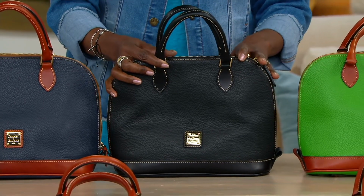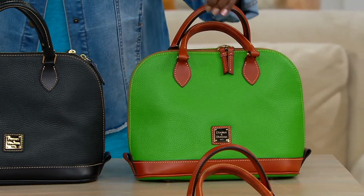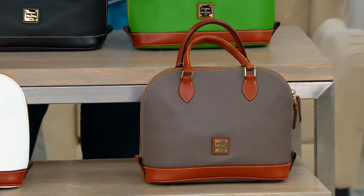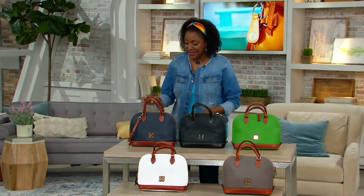$148.40 is the price there. This is Kelly Green. 180 available there. That's the most limited choice. Elephant, 400 available there. And last but not least, the white. And we have 375.